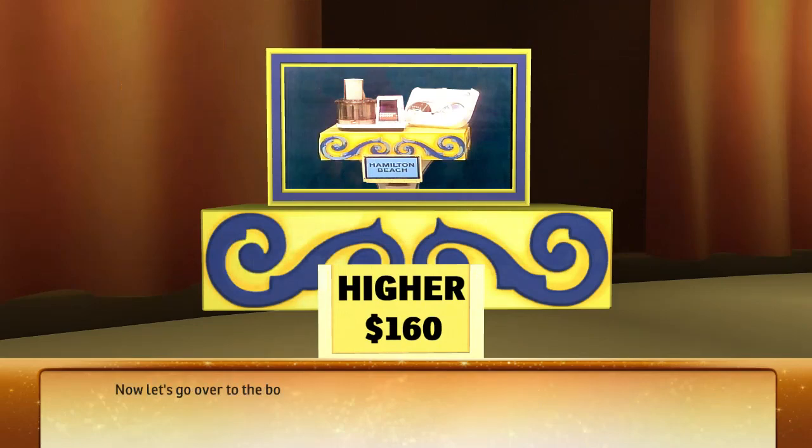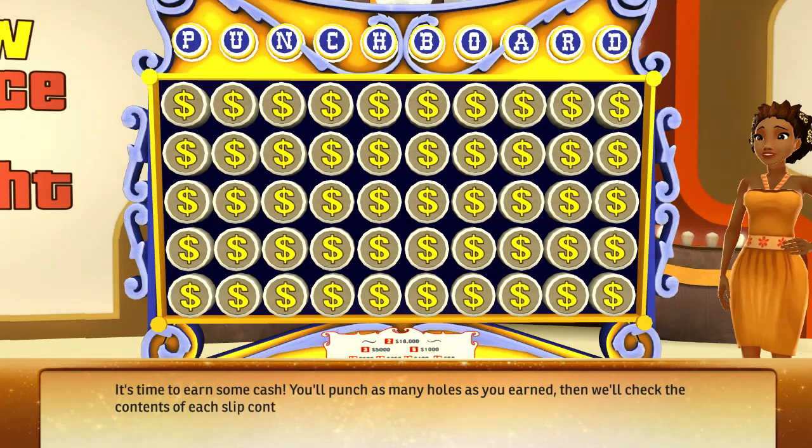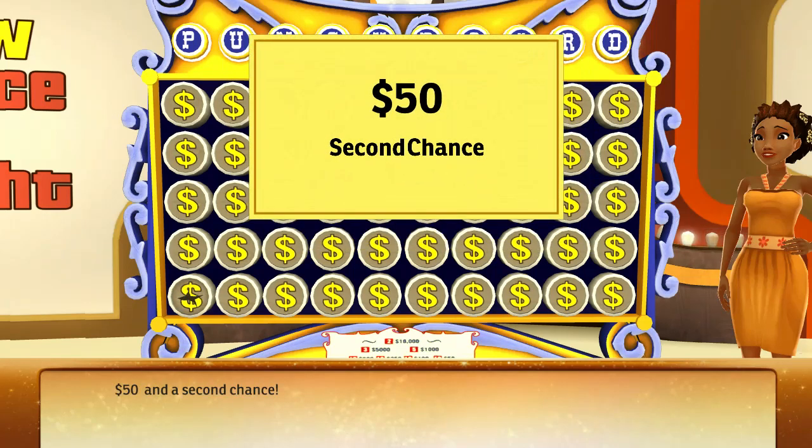Now let's go over to the board and earn some cash. Okay, it's time to earn some cash. You'll have a chance to punch one hole per punch you earn. All right, let's go punch it. You can punch three more times after this one if you don't like the results. All right, let's see that slip. $50 and a second chance.